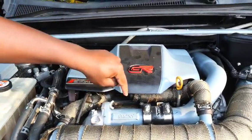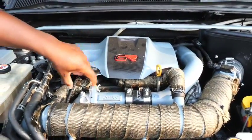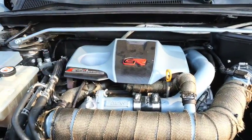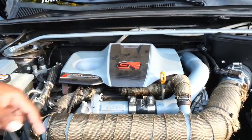So I have the muffler delete here, or excuse me, the turbo muffler delete, so I can hear my turbo spool up a little bit more. That's what that is. You can get this from eBay, you can get it from Megan Racing, you can get it from almost everybody. HPS is who I got mine from.